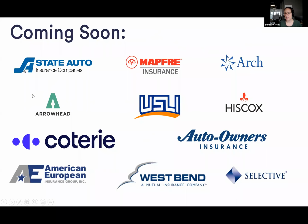We're also always working hard to add new carriers to our platform. So here is a selection of the markets that we're working on adding to Semsee. If there are markets that you're directly appointed with that you don't see on either of our lists, definitely let us know, because agent input is an important way that we uncover and decide which carriers to reach out to next to integrate with the Semsee platform.